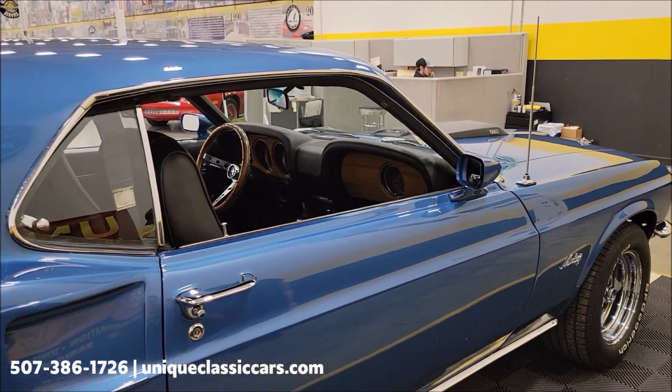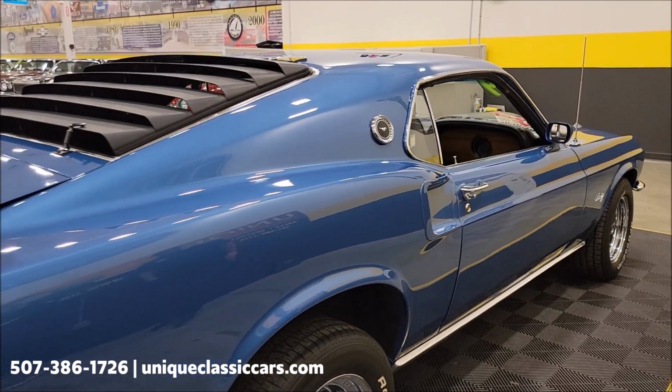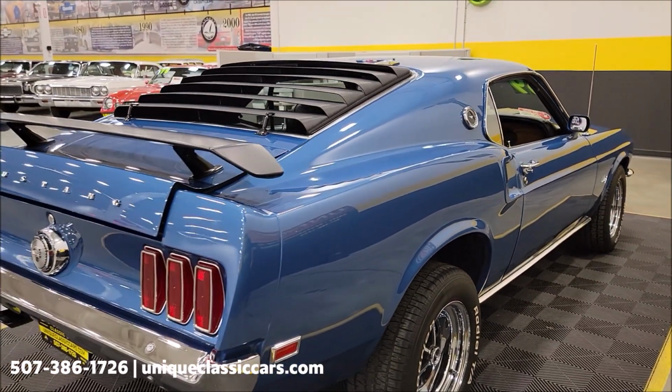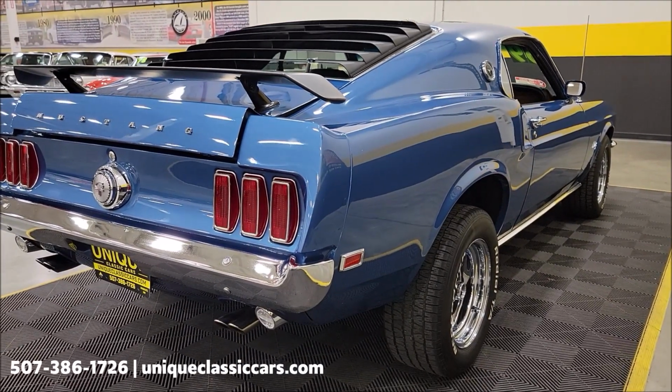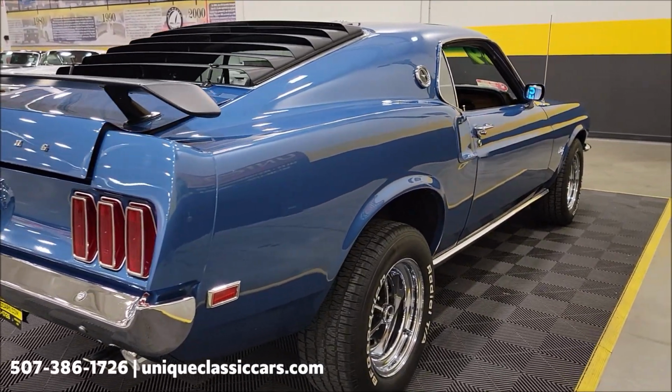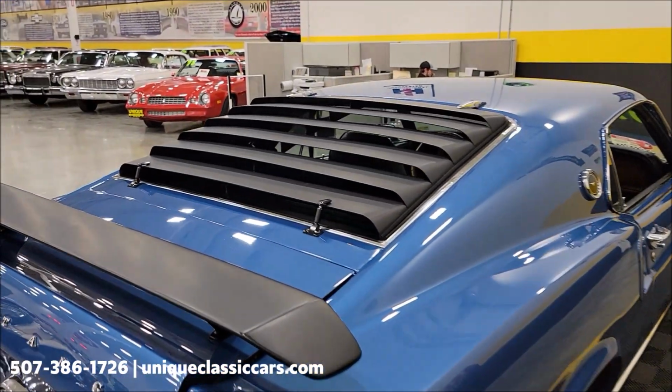Over 100 pictures of this car online, so you'll be able to look at the interior, back seats, front seats. Check out the underside of this car also. Take a look up and down the passenger side. You can see how straight the car is. Of course, the louvers, which are a great look on this car.